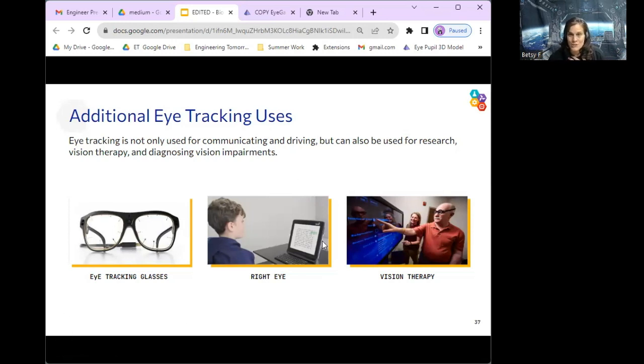In the middle, this one's near and dear to my heart. This is showing you like someone reading. And they can use this to help identify if someone has an eye tracking problem or if maybe they need to be evaluated for dyslexia or something to that effect.